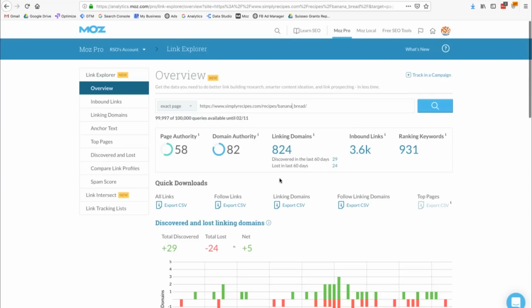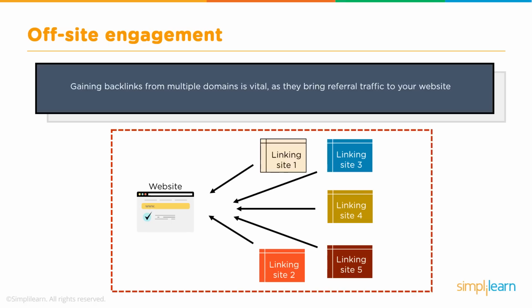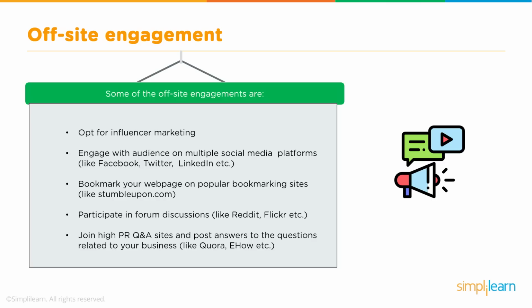So the Link Explorer report gives us an overview of what pages are linking to ours. And it also gives us an idea of what our own page authority and domain authority are. Because domain authority and page authority both need to be high in order for us to rank on Google search. And in order for it to get high, we need links from high quality sites. So that's the whole idea behind off-site engagement.